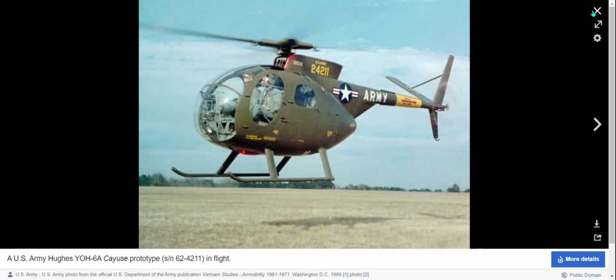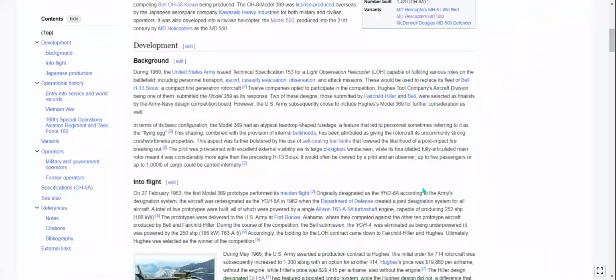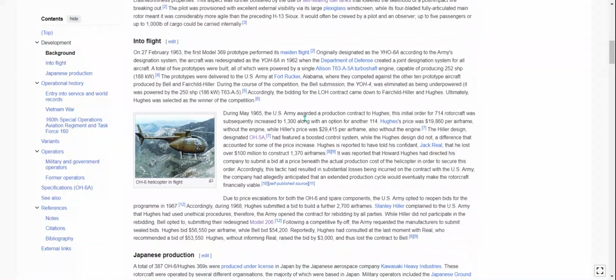Anyway, whoops. We'll take a second to look at this prototype of the Casyuse. Cool. And here's an OH-6 in flight.